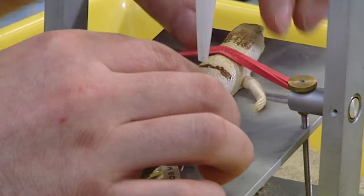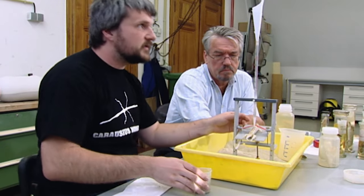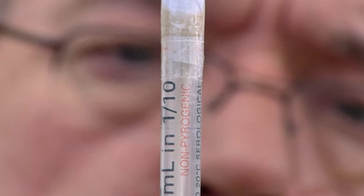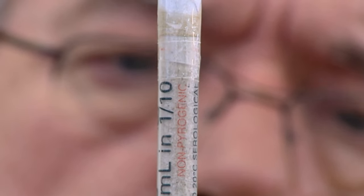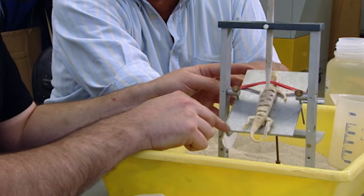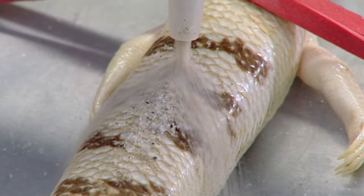The scientists examine the lizard's skin. In a simple experiment, they aim to establish the angle at which sand slides off them. Their suspicions are confirmed. The skin of this reptile is extremely smooth, much smoother than steel, glass, or even Teflon.